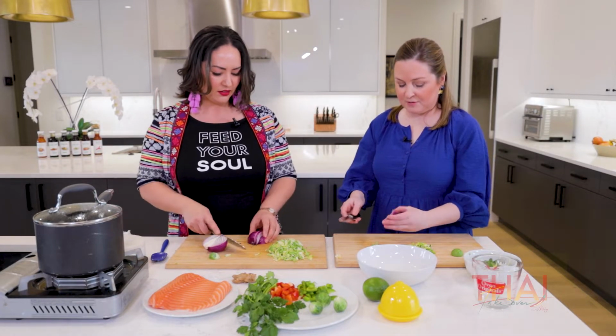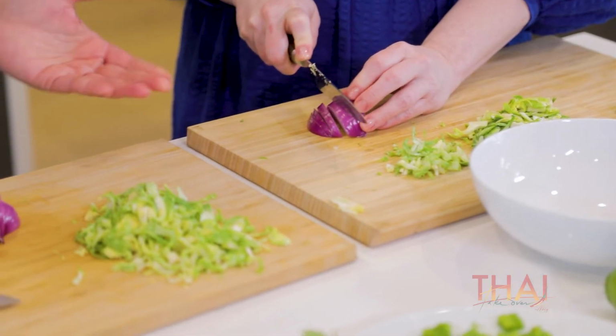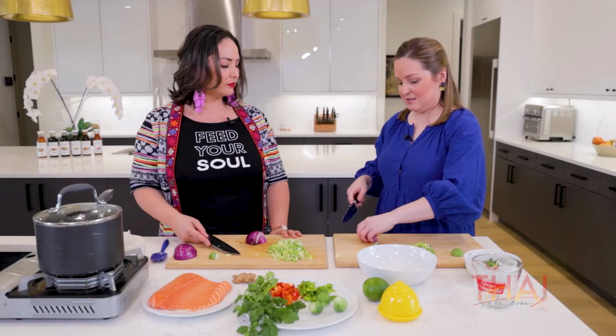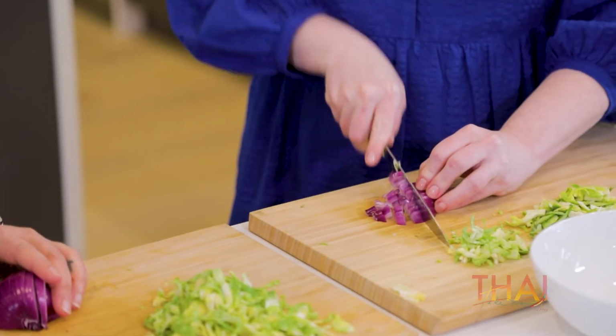Oh, now it's the moment of truth. That's how I would do it too. But see, I'm not good at this, leaving the root on. See, it kind of does help holding it together. No, it does. That's exactly how I would do it.